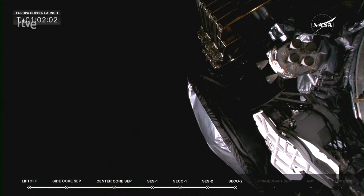Getting close now. Less than 30 seconds away from separation. There you see the Europa spacecraft, those massive solar panels that you were talking about all stacked together. This is a big moment for the program, for NASA, APL, and JPL. Let's watch.